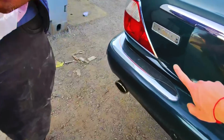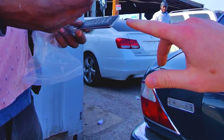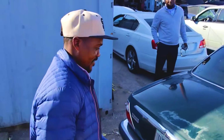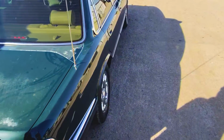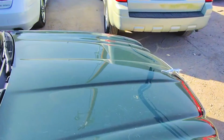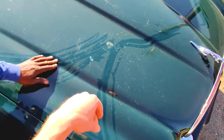Original. So this one is missing. This one looks really bad. Okay, so we'll replace this, and the back bumper. I want it. This is gonna be my daily, so I want it nice. What about the front hood? Front hood is fine. It doesn't have any paint issues. It's dirty. I'm gonna polish it later. But yeah, it's all good.